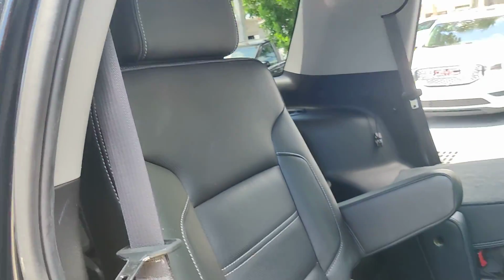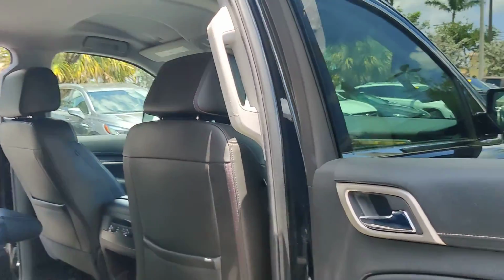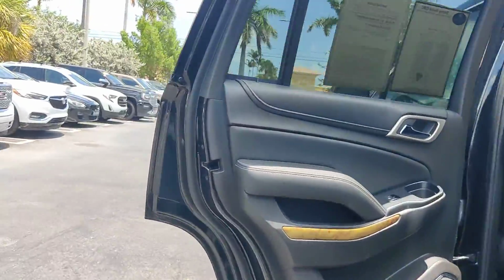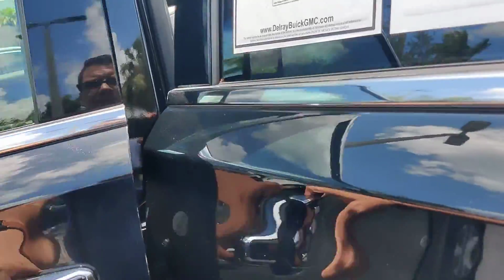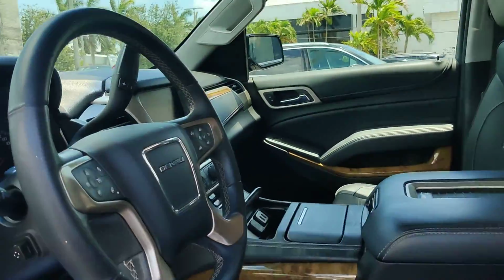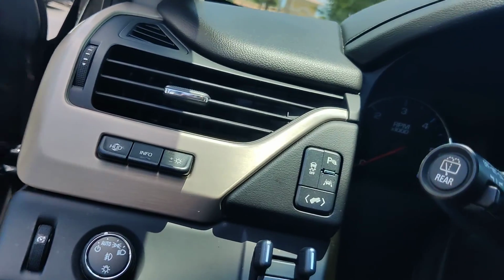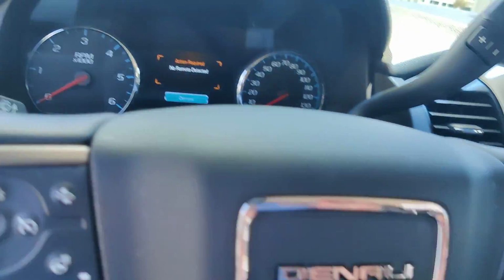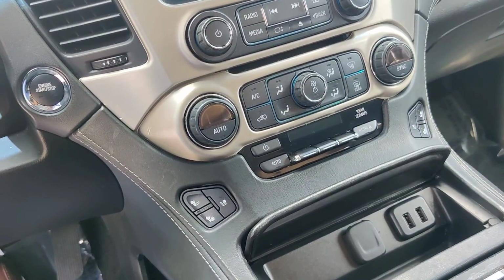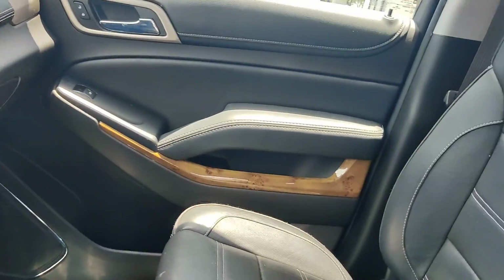Here's the other captain chair. You got your AC on the back too. I'm gonna show you here on the front of the car. The front is very nice looking. You got power seats, Bose sound system. You got heads up display in this one. Got all your different options, heating seats, power seats, cooling seats, infotainment system, right?